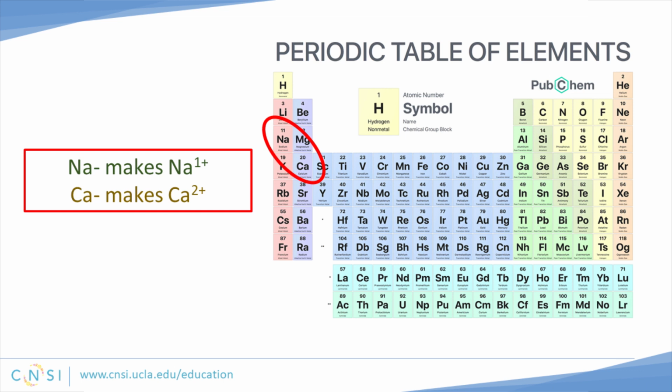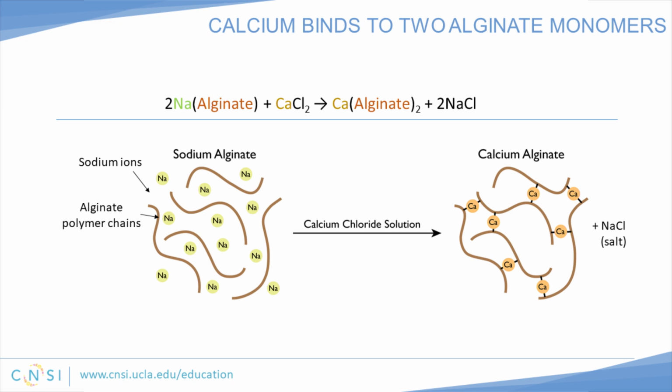And why is that important? Well, if we go back to the equation from before, if you guys have taken enough chemistry to notice this, you'll see that the equation that I showed before was not balanced. But now, if we actually balance it, you'll see for every one calcium that we put in the solution, we actually need 2 sodium alginate monomers, because sodium is just that +1 charge, whereas calcium is +2 charge. So sodium bonds to 1 monomer, calcium will bond to 2 monomers.